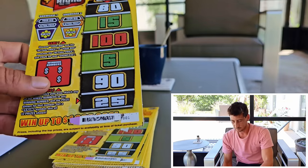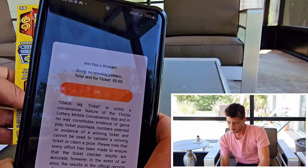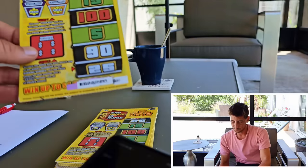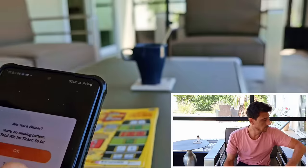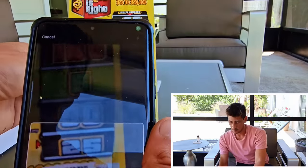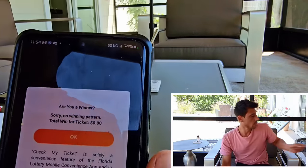Ticket one. Let's give it a scan. Not a winning pattern. Okay. Still no win. It only takes one, baby. Here we go. No winner yet, guys.